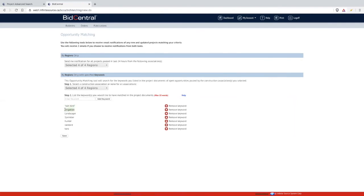So for example, I've got irrigation here, and I've got all 4 regions set. So if a new project, whether it's pre-bid or an open project, gets added in any of these 4 regions, it will send me an email to let me know that an irrigation project's been posted. So you can use this for whatever your trade is, or if you're a manufacturer or supplier, you can put a specific brand in here. So I'm using quotation marks in here because it's going to search the exact phrase rainbird instead of rain plus bird. So keep an eye on that, using the quotation marks there, and then hit save.